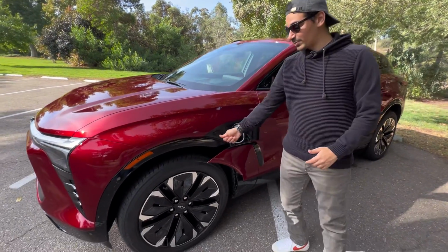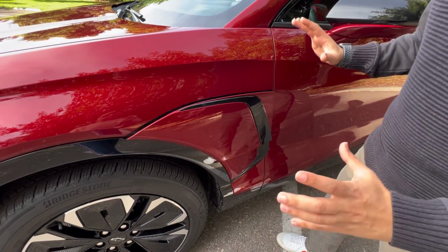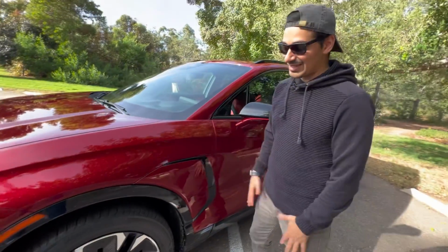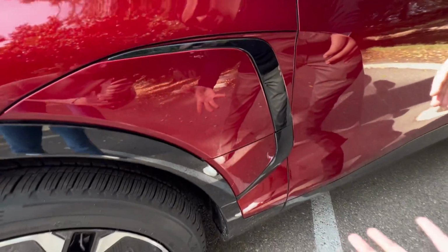And to close it up, I just press the button, it swivels in. I mean, to be honest, it is a little slow. I don't like the mechanics 100%, but that's just kind of what you get with this design. It does look really cool with this boomerang. And let's just get into the design off the bat.